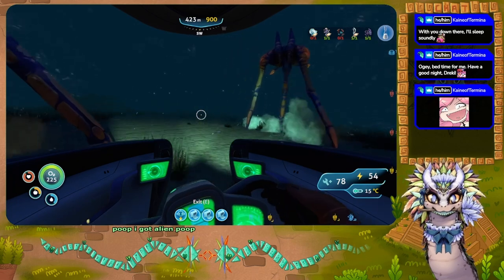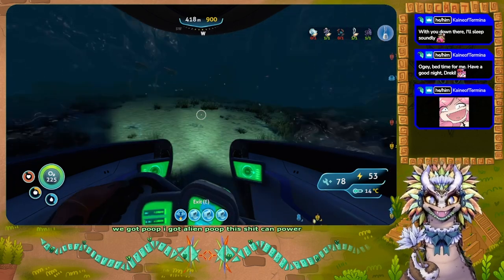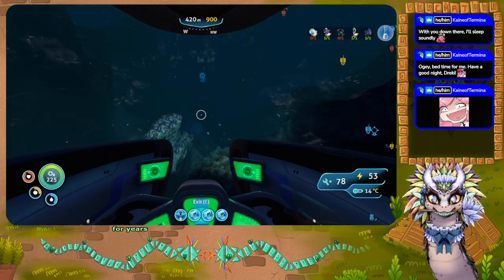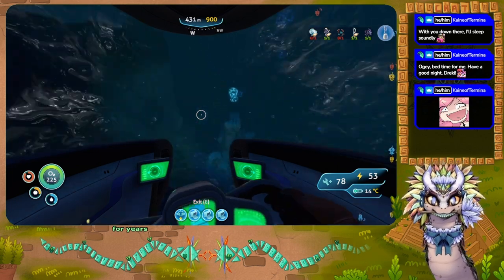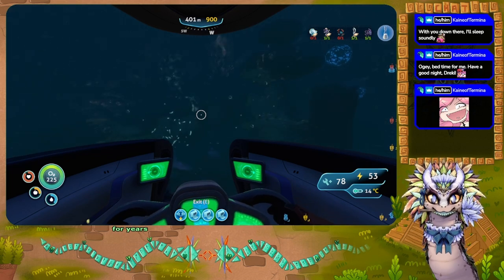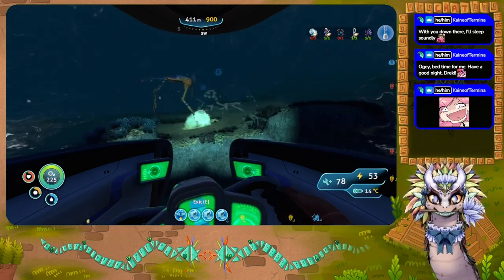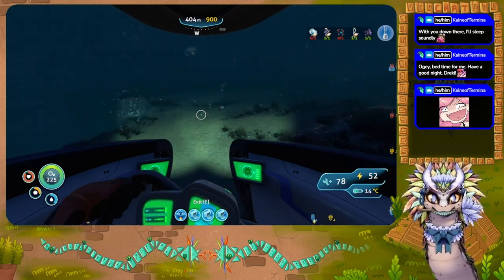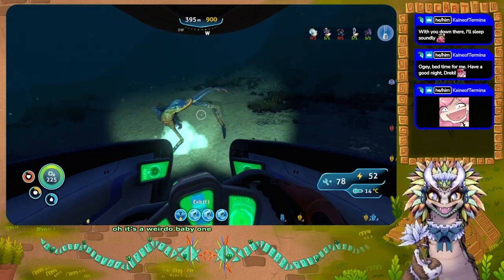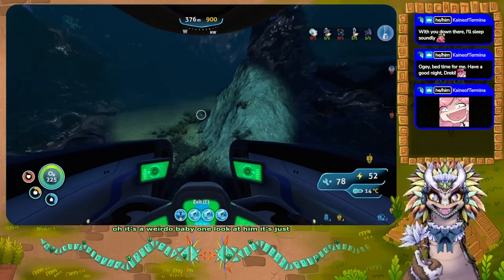Welcome aboard, Captain. This shit can power a reactor for years! Oh, it's a little baby one. He's so itty bitty. Look at him. Him's just walking here.